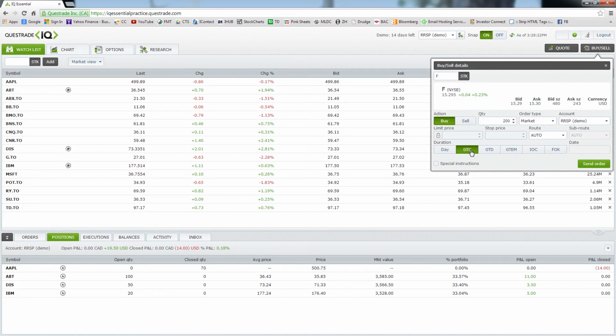I just want to leave it, and as long as it doesn't get filled, it'll stay available. And good until a certain day. Maybe you only want to purchase up until February 12th. So on that day, if the order doesn't get filled, it'll cancel at that time. But usually I just select day and allow it to cancel, and I resubmit the order if I didn't get what I wanted that day.